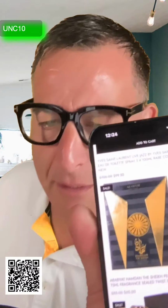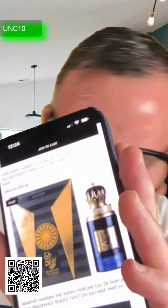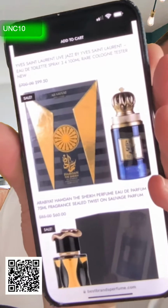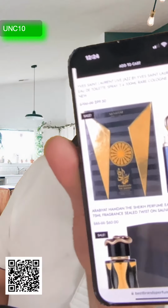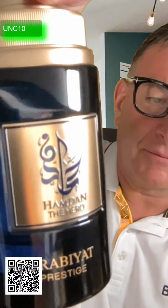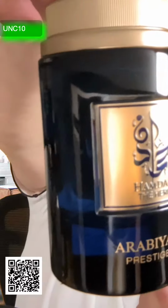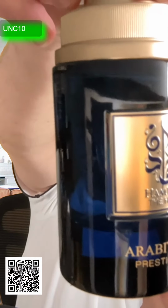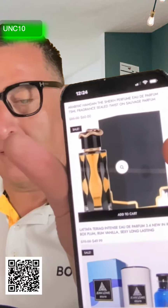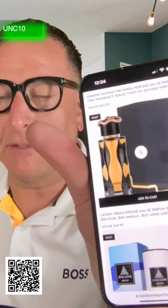Here is the new Sheikh Hamdan. It's actually the name of the sheikh in Dubai, I believe. Sauvage Parfum for that blue one. Here's what it looks like IRL. This is Teriyaki Intense, the number one plum booze fragrance that you can get.